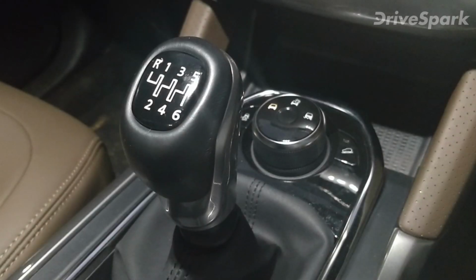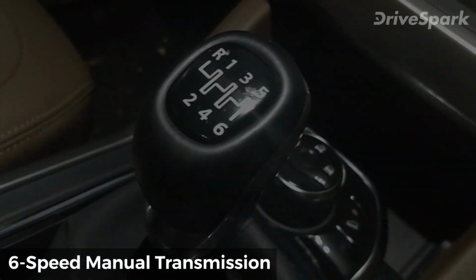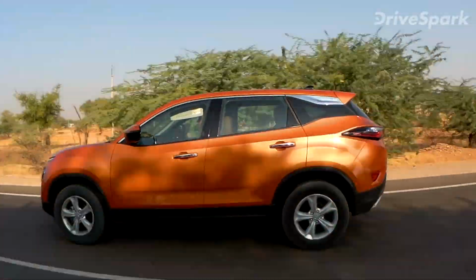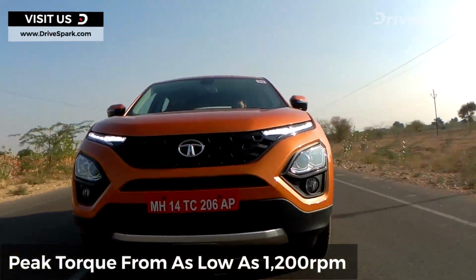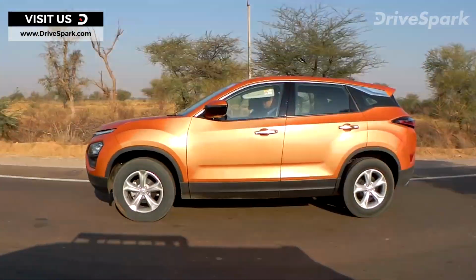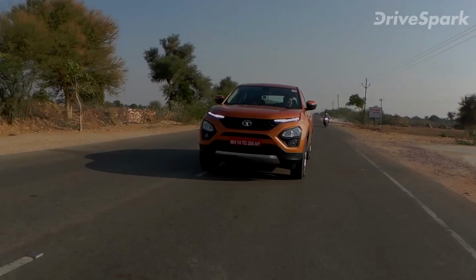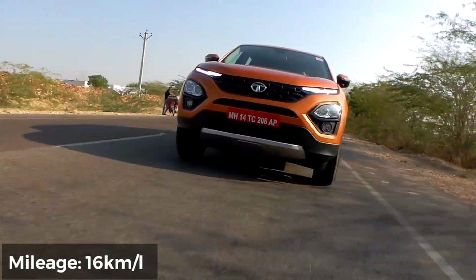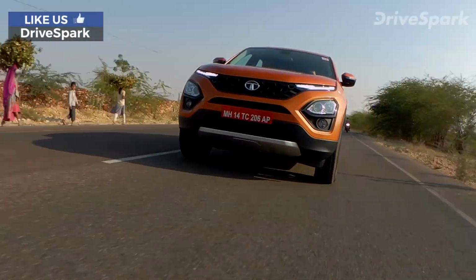The 1956cc engine comes mated to a 6-speed manual transmission across all variants. The torque is spread well across the entire rev range, and there is almost no turbo lag. The torque kicks in as low as 1200 rpm, and that does wonders to its drivability. Spirited driving would require one to shift at around 3500 rpm, while cruising at triple digits is easily accomplished between 1500 to 2500 rpm. There is an absolute drop in power post 4000 rpm. The Tata Harrier returns a mileage of around 16 km per litre, which is not that bad at all.